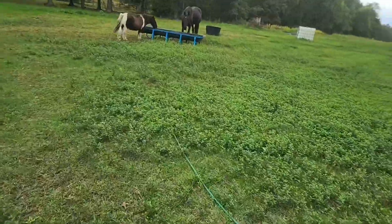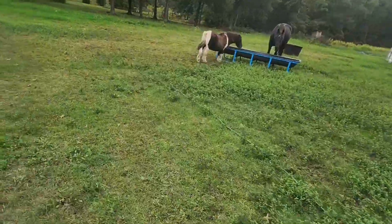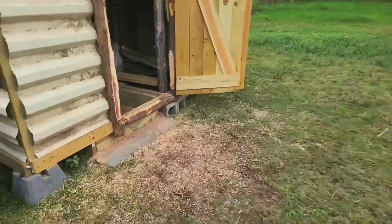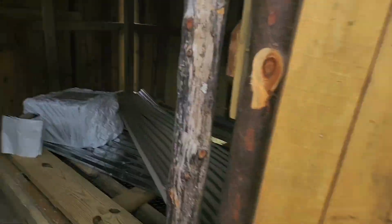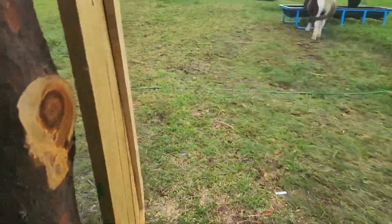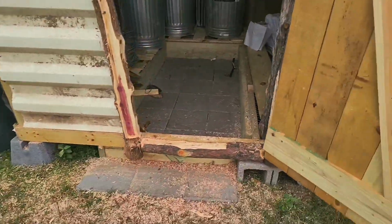All right, let's go put the bucket away. There's the horses. Here's the feed shack. Whew. All right. Feed shack. I had to go pick them up some hay. I still haven't placed my final order yet.